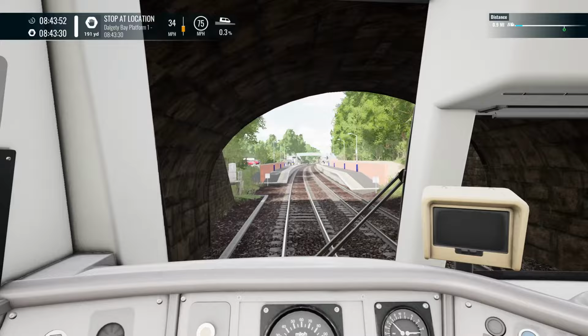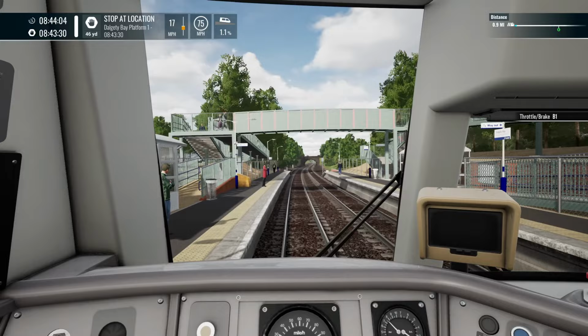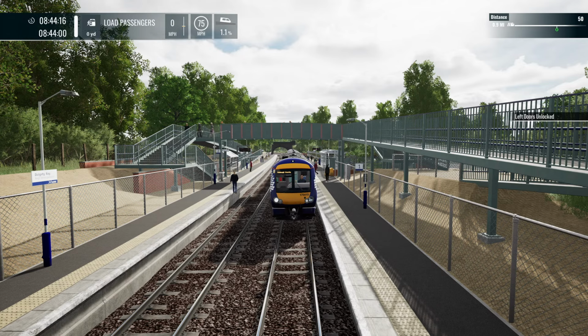There we go, bringing this into Dalgetty Bay. It's the three car stop mark. Not bad stop. There we go. Love how quiet the cab is. Yeah, it is ridiculously quiet actually.